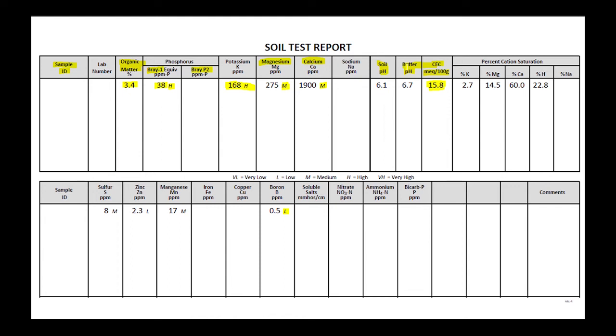That lime recommendation is going to utilize this buffer pH. This takes into account how much lime we're going to need to apply in order to change the pH of that soil. So if we have a low CEC soil, we don't have a lot of binding sites for this hydrogen portion. That hydrogen is going to be pretty well in solution and available for that calcium carbonate to interact with in order to change that pH. So with a low CEC, we don't need a lot of lime to move that soil pH up.